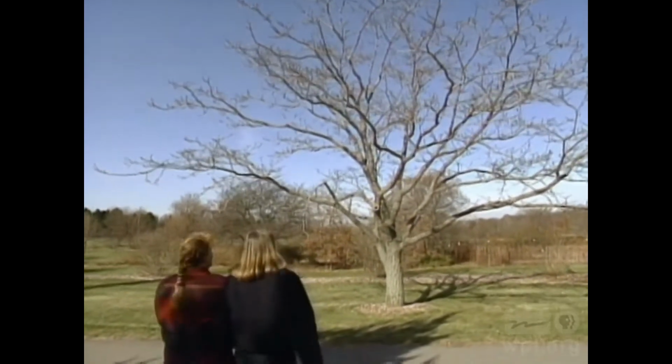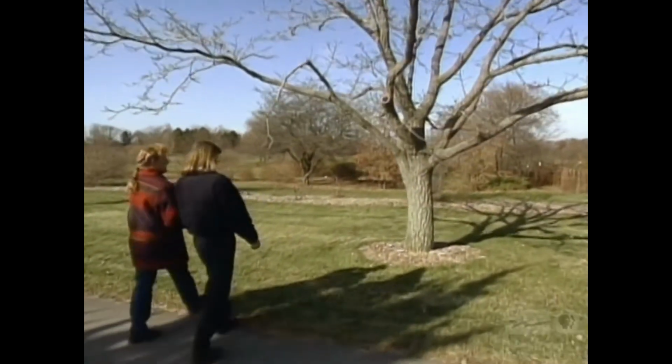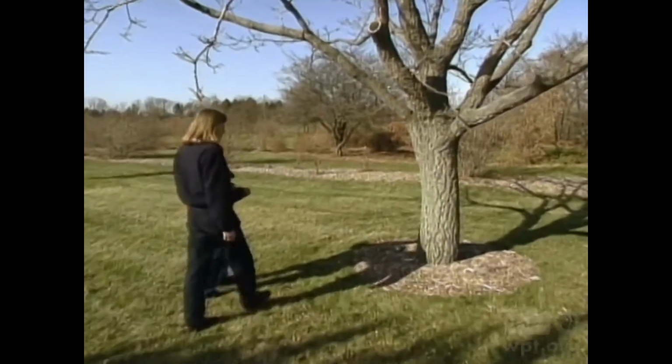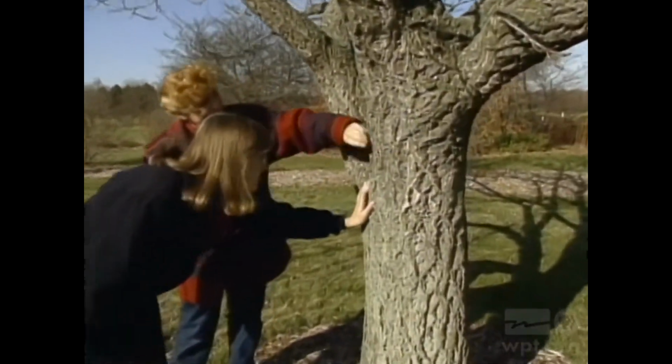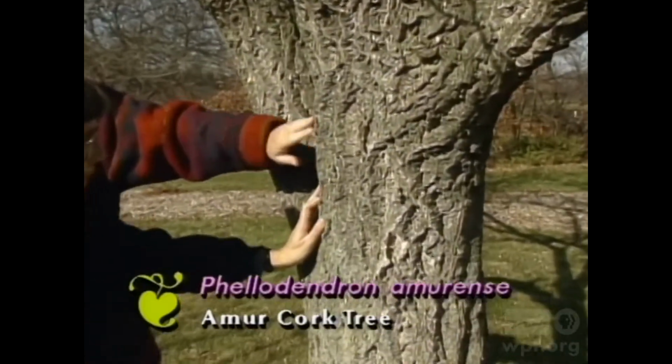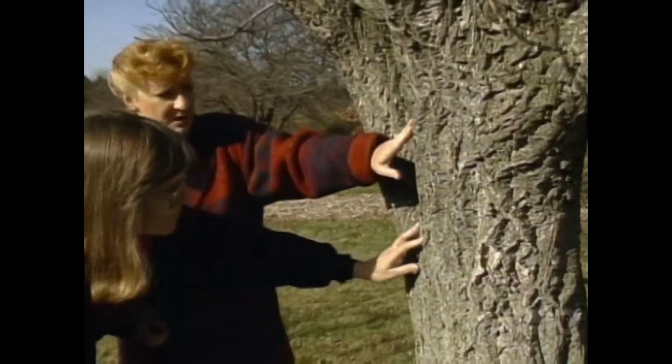Look at the texture. It invites you to walk up close and touch it. Look at the ridges on the side of that. Yeah, look at that. Really beautiful. Makes you just want to go up and feel it. Yes. Isn't that nice? It is a corky feel to it, too. And it does have a color, actually. It has a very soft gray that would be beautiful in a winter garden.